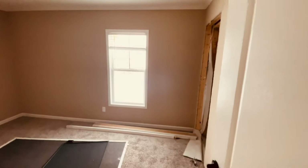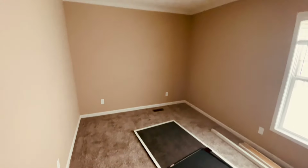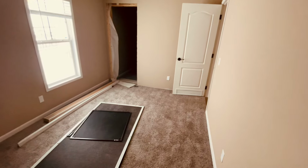Looks like we're coming up on a shortcoming. Yep, we got a little room back here at the back. You got two lights up here. Okay. Got some outlets over here. Vent down there. And this is your second bedroom.